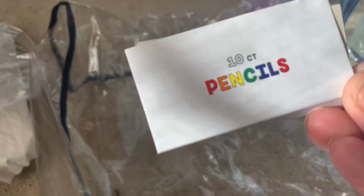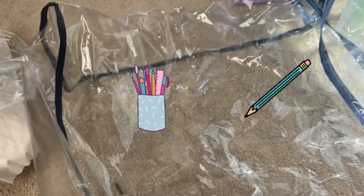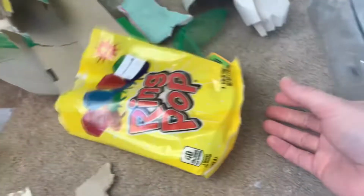We definitely could not get away without getting some pencils. Oh yeah, so my kids have some pencils. Here's a few of them, aren't they darling? These were the more of the girly ones, and I gave my sons some of the more gender neutral ones, even though they really don't care.